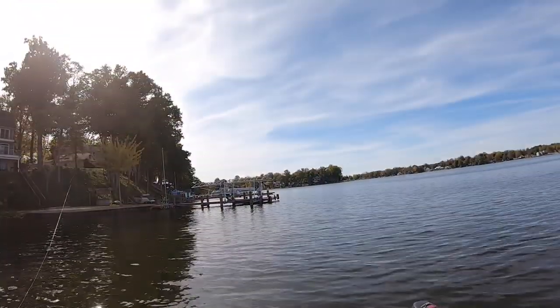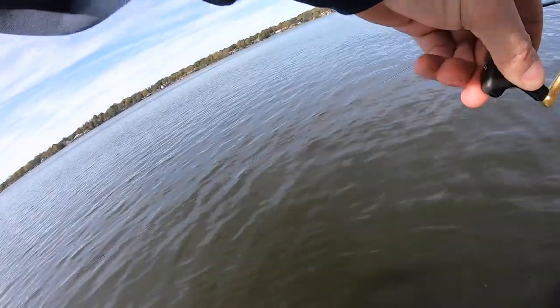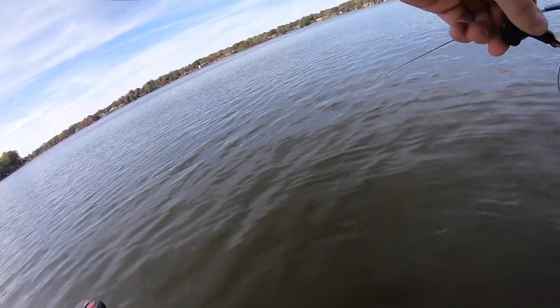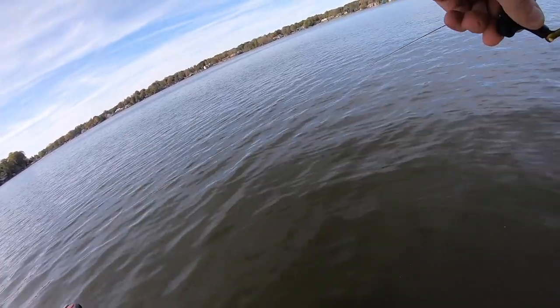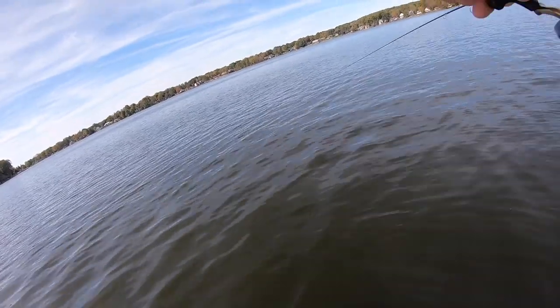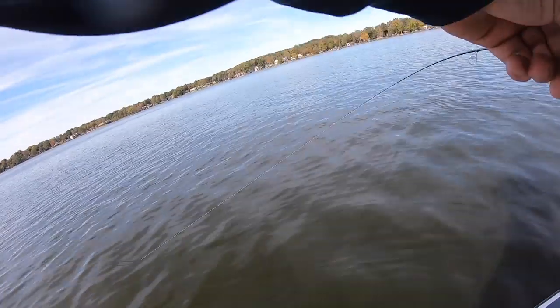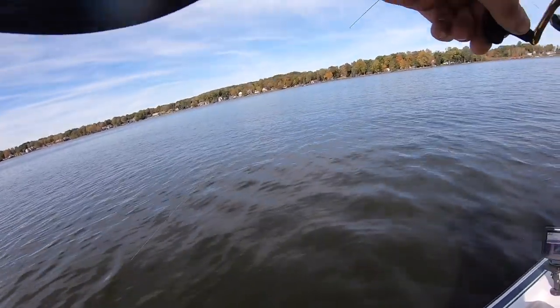It's crazy. This is kind of like the spot. Oh, yeah, bud. Oh, that's a big one. Oh my gosh, it's a giant, I think. Smallie? I don't know. It's huge though, whatever it is. Oh my gosh, Evan. It's freaking giant. Is it a carp? I don't know. It's huge.